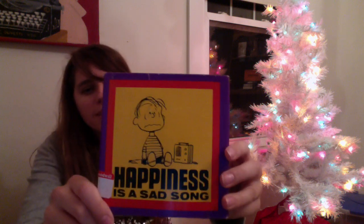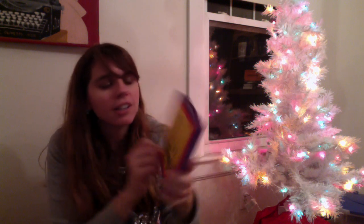I got another book, this one to sell on Etsy. It's a vintage Peanuts book. I don't know if you guys remember these from back in the day, but this is Happiness is a Sad Song, and they're really cute. They have a little saying on each page. They're nice size square books. These are like gift books. And yeah, great vintage style. With the Peanuts movie out now, maybe this stuff is popular again. Not that it's ever really gone out of style. So I'm going to try and sell it on Etsy.